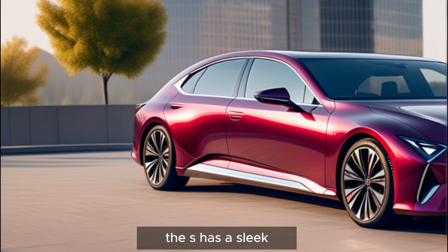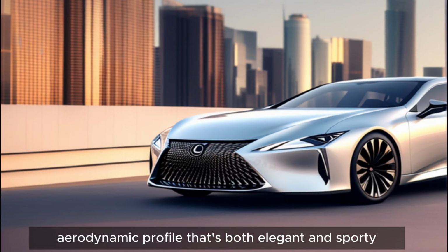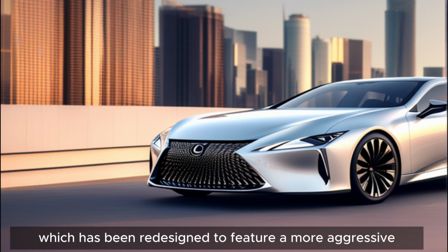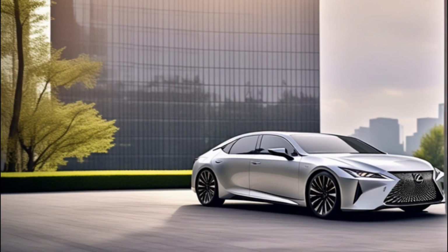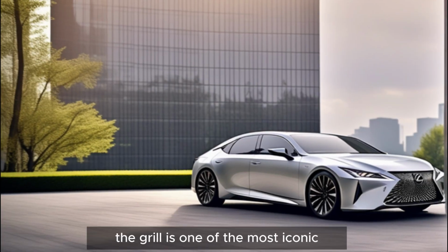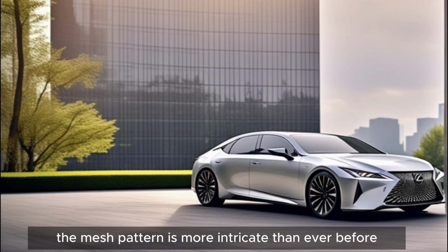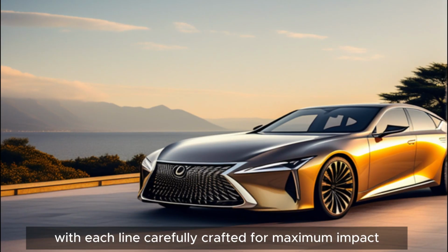The ES has a sleek, aerodynamic profile that's both elegant and sporty, with a low-slung stance that commands attention on the road. The camera zooms in on the grille, which has been redesigned to feature a more aggressive mesh pattern. The grille is one of the most iconic elements of any Lexus car, and we've taken it to new heights with this model. The mesh pattern is more intricate than ever before, with each line carefully crafted for maximum impact.